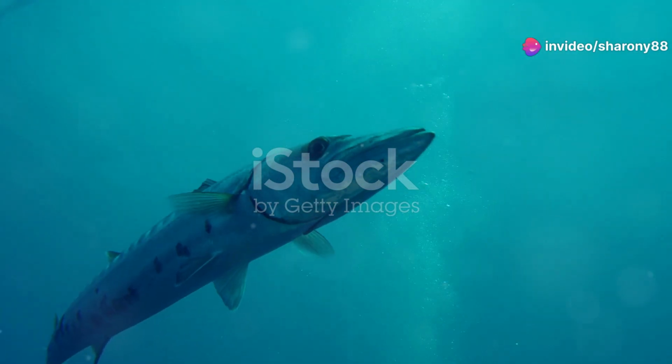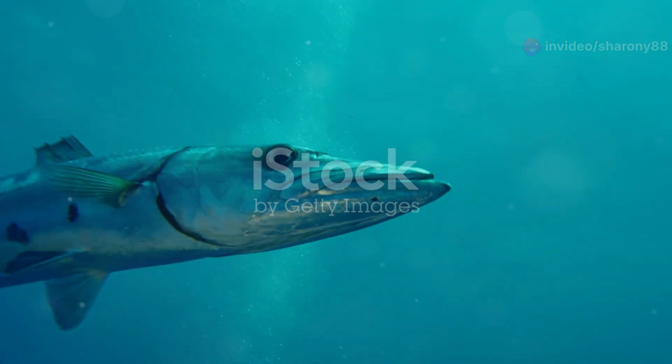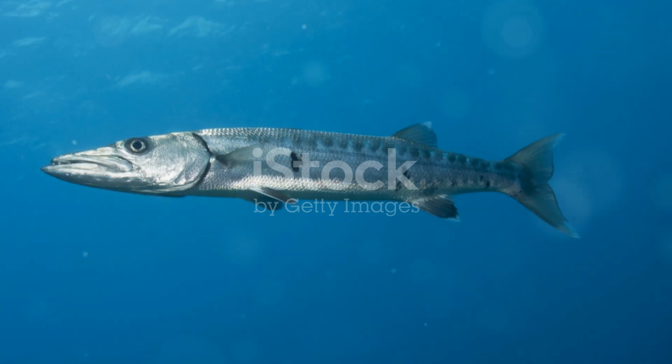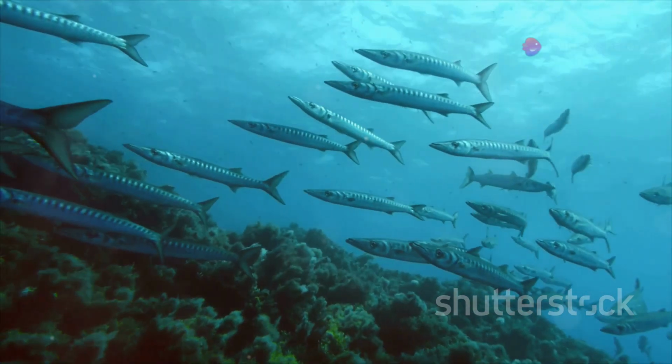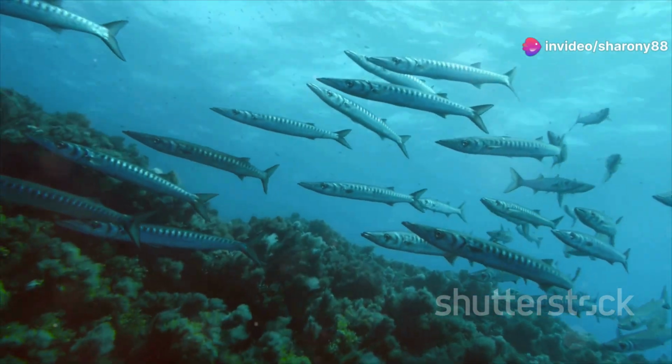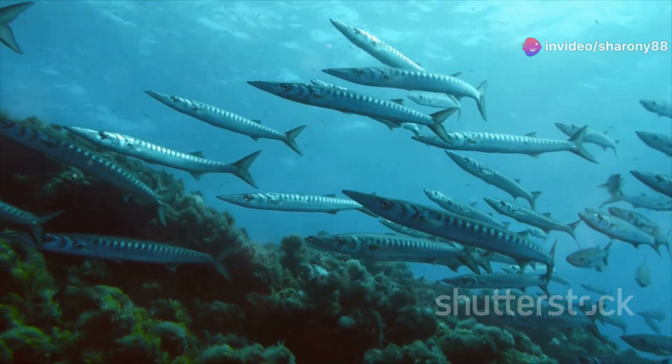With big eyes, barracudas can see well even in the dark depths of the ocean. They usually hunt alone, making them solitary speedsters of the sea. Some barracudas can grow up to 6 feet long, but most are smaller. You can find these sleek swimmers in warm tropical waters, especially around coral reefs.